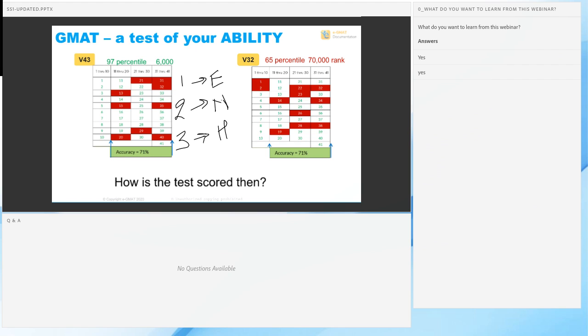Right? Do you think, when you think about the strategy, is this a test of ability, or a test of test taking skills? What kind of a test is this? One of ability or one of test taking skills? Do you think a test like that is fit to measure your ability to take on MBA coursework? Absolutely not.